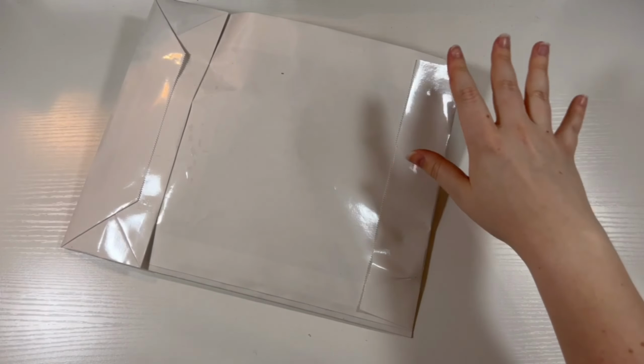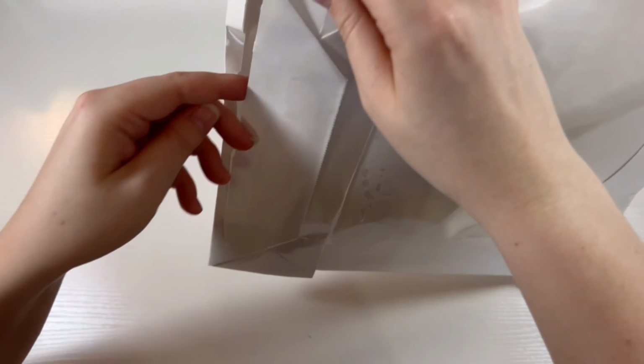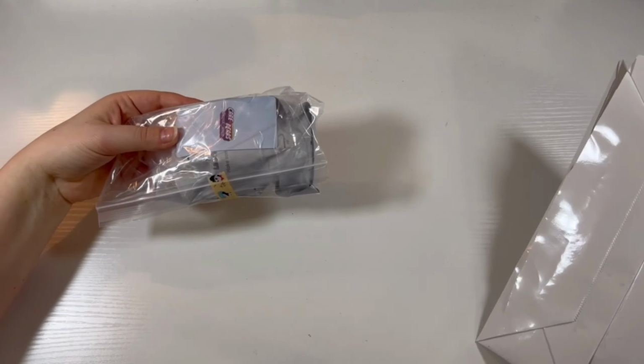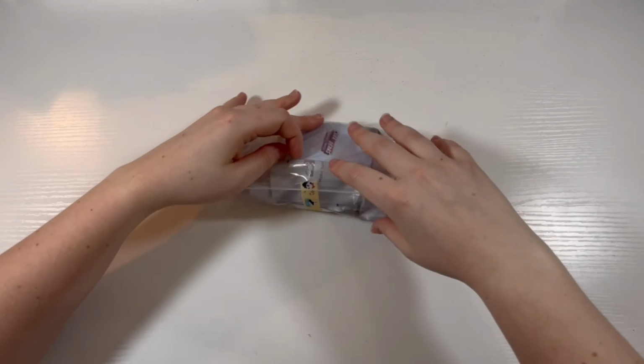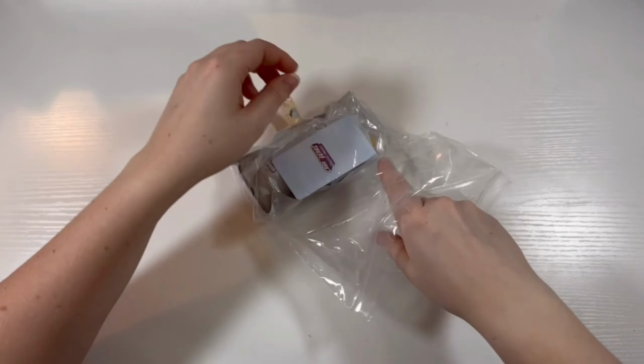I promise that there is K-pop in this, but we just haven't gotten to it yet. I promise, there is K-pop. There's just a lot of other stuff too. I kind of went crazy.